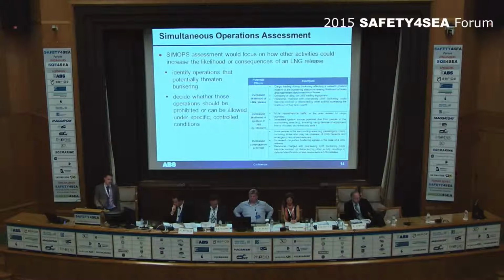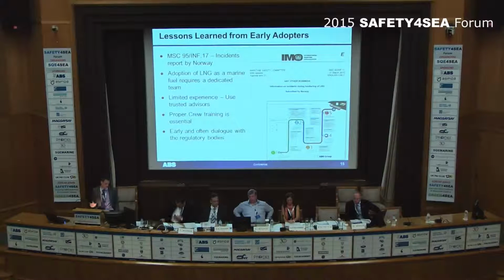Simultaneous operations: there are a lot of discussions about what operations are allowed during the LNG bunkering and what can I do at the same time. Actually, this is a case-by-case study. You need to have a study like the SIMOPS assessment, which will identify the operations that potentially can threaten the bunkering operation, and you will then decide whether those operations should be prohibited or can be allowed under specific control conditions. There is not something fixed on this point. It is case by case. It needs to really fit your case specifically.